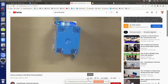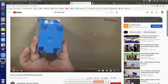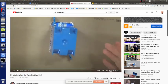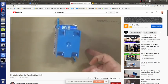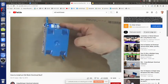Now we're behind the wall. Now we can see our wings, those tabs. Our wings are what actually holds the box in the wall. This is what the box looks like inside the wall. Not a lot of people get to see the way this actually goes together. It's important you understand that these wings are pressed tight against the wall and your hole is not too big.